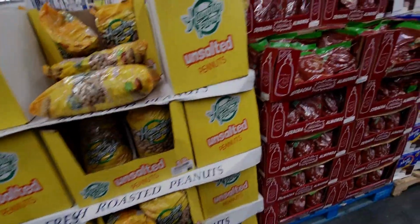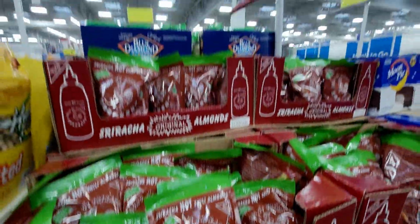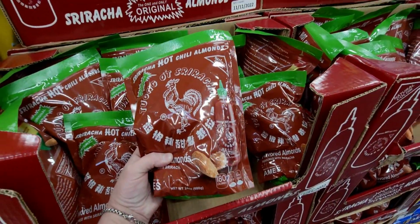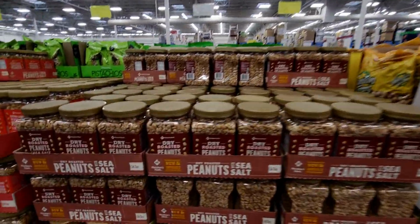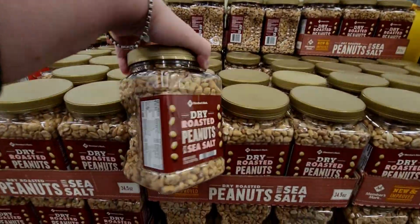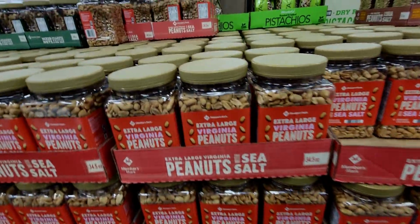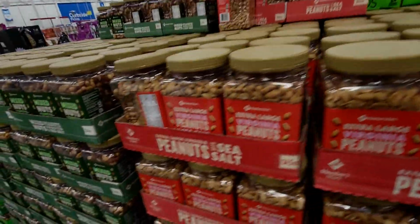Okay, a couple of things I want to show you. They have sriracha flavored almonds, you guys, for $9.98. Sriracha hot chili almonds. And then they also have dry roasted peanuts for only $4.28 for this huge jar with sea salt. That's a great deal. And then more of the peanuts. These are $4.98, extra large with sea salt.